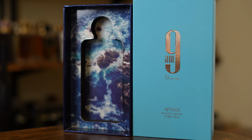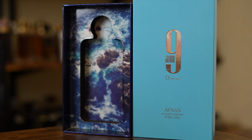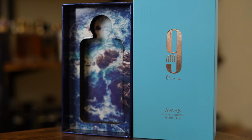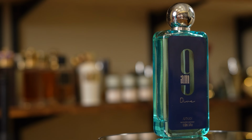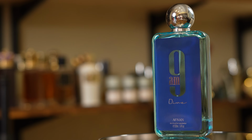And there's a little cutout on the inside where the bottle sits in, and it's a thick foam cutout. It has this little stock photo of some waves crashing upon rocks to put you in the mood for some fresh blue fragrance. And here we got the bottle. It's simple, but it feels good in the hand. It's nice and heavy. It's not too flashy. And you know, I'll tell you, with how ugly and fugly some clone fragrance bottles look, I'll take this.